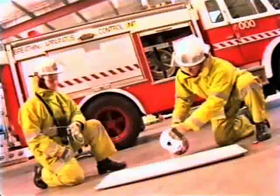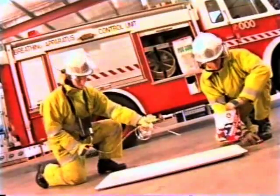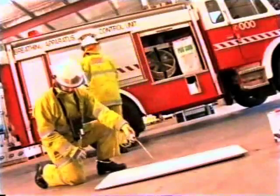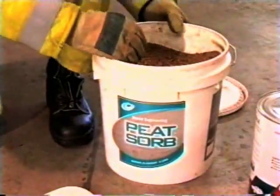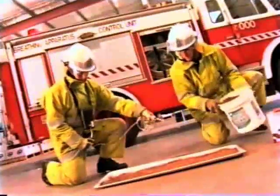Peat Sorb is also a highly effective vapor suppressant. In this test, a petrol-filled tray gives a reading of almost 100% combustible gases on the combustible vapor meter. After an application of Peat Sorb, the meter shows combustible vapors have been reduced to just 10%.